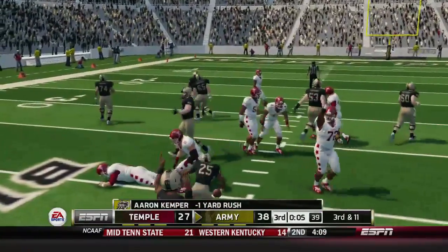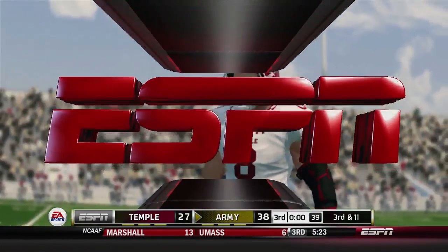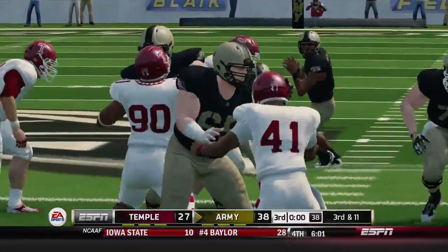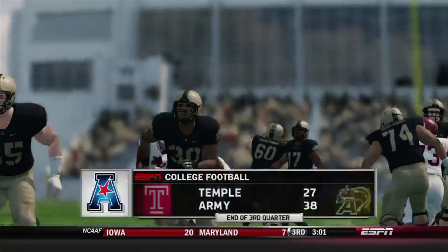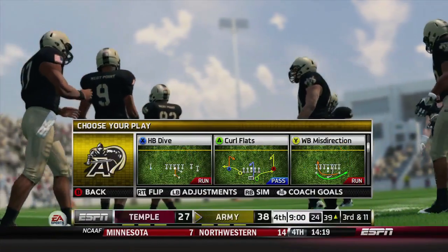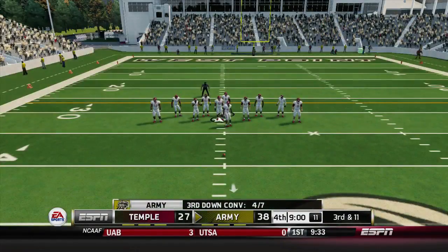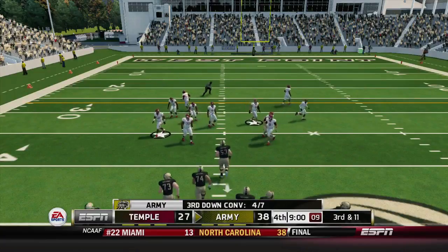Up the middle and stuffed. On the carry. Loss of two on the play. Third down. So at the end of three, the Black Knights lead 38-27. Into the fourth quarter now, and we're back to the action.